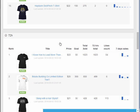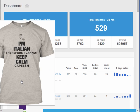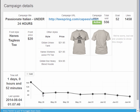And you can see down here the top selling shirts in the last 72 hours, also in the last 7 days. And if you click on a particular campaign, it'll take you right into the details of that campaign, showing you the number of sales per day that this particular campaign is getting.